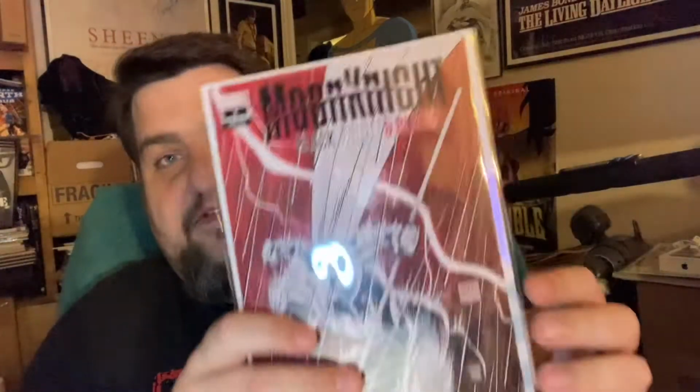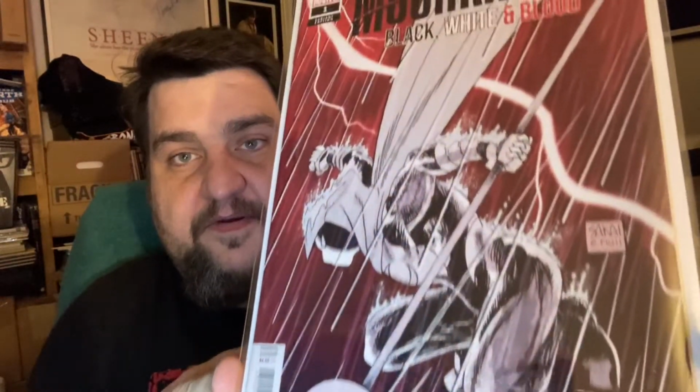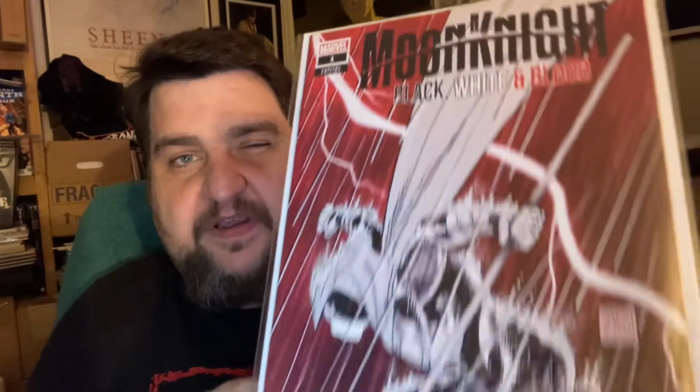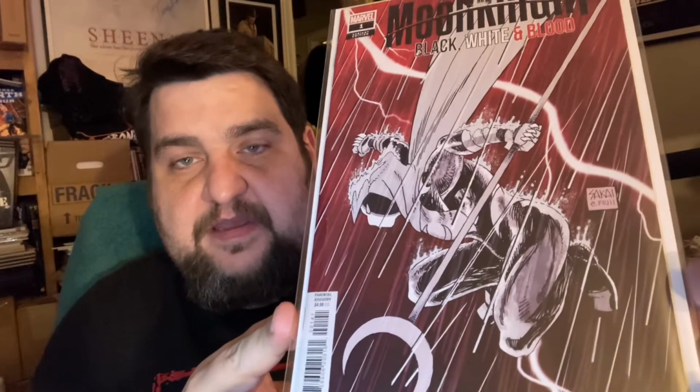I was happy I was able to get this. This is Moon Knight, Black, White, and Blood, number 1, the 1 in 25 variant cover by the great Stan Sakai. And I really dug this. There's, I believe, a 1 in 50 or a 1 in 100 as well, but I did not see that on the shelf. But I did see this and was really happy to get it. And the price they had on it was, I thought, pretty reasonable.